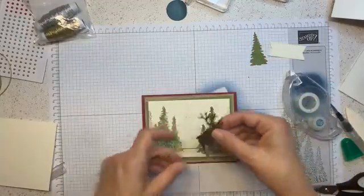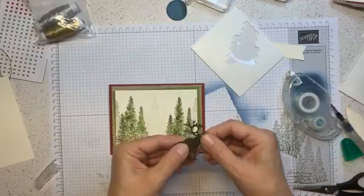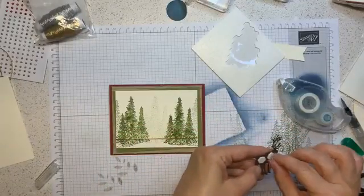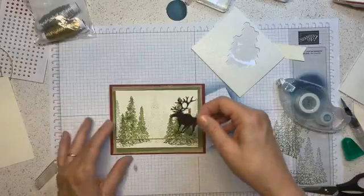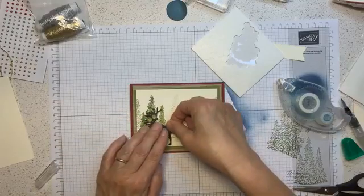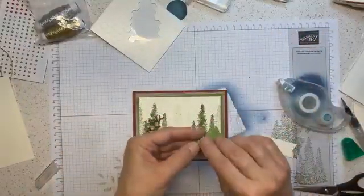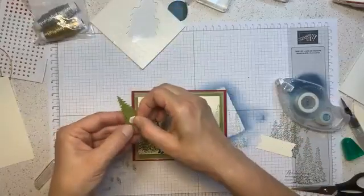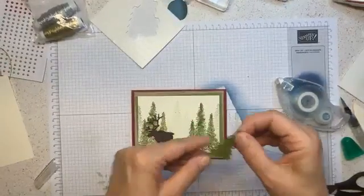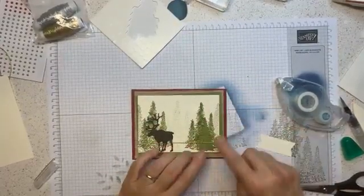Okay, now we're gonna take this fella here, and I think I can put a large dimensional there and another one here. Yes. Okay, so this guy is gonna go in front of that like so. And now we're gonna take this tree, and for the tree I'm gonna use a large here and a small up here of dimensionals. Sorry, I keep on moving my phone. And this one is gonna go like so.